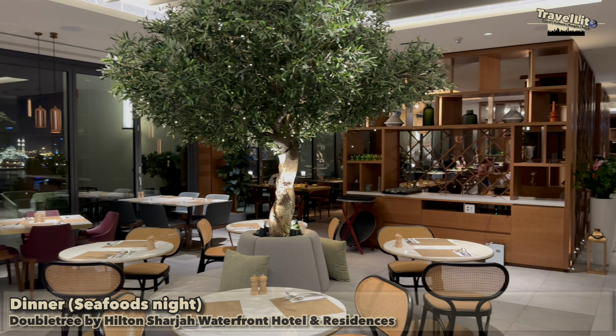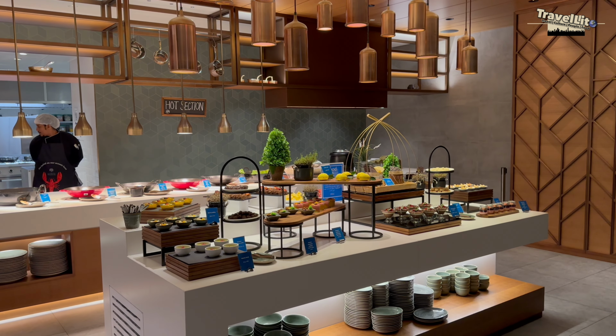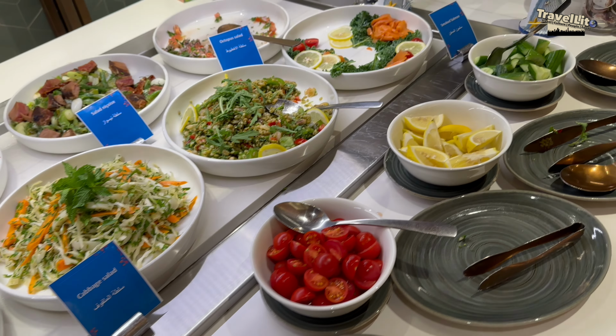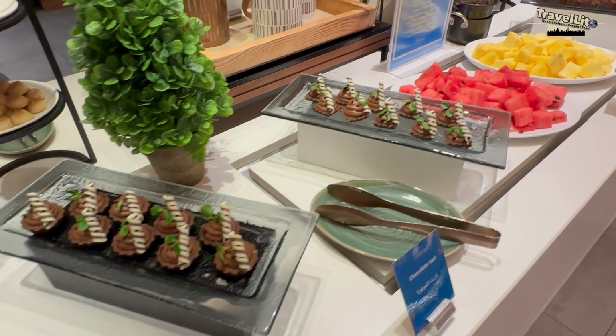And welcome to the seafood night of Doubletree by Hilton Waterfront Hotel and Residences, guys. And I'm going to give you a tour right now to their buffet. And this area of the buffet, guys, is for the fruits and sweets.